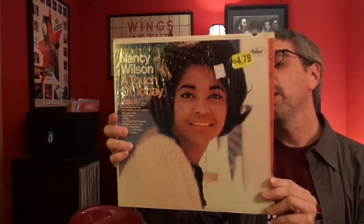Still in shrink. This could be cool. Nancy Wilson, A Touch of Nancy. This is about the right period you want. This is about 66.